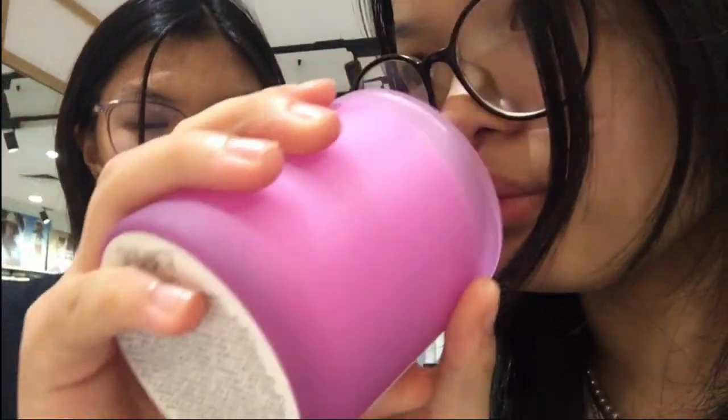That doesn't smell as bad. That smells like small. Like the artificial version. I actually like this one. I like the pink. I smelt it.